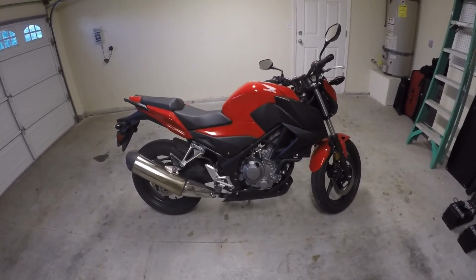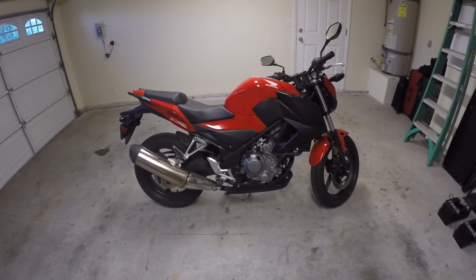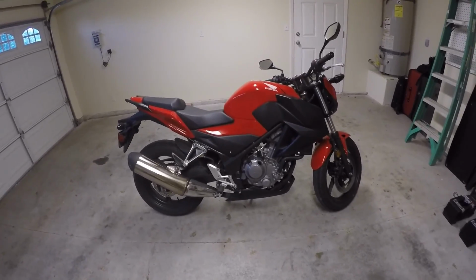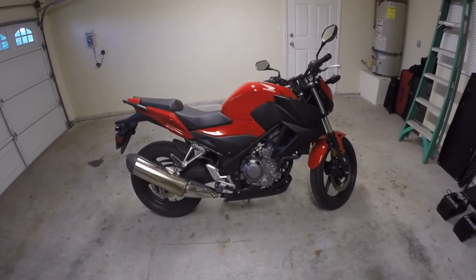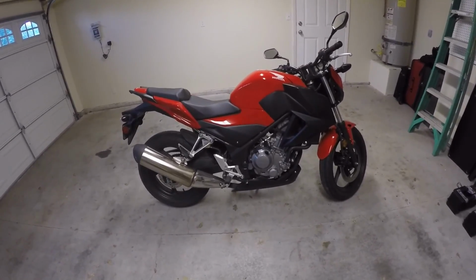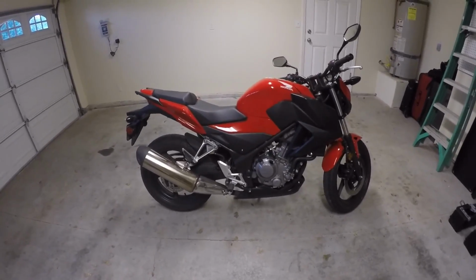So the fact that this bike is lightweight means that it's probably not the best bike on the highway. However, it does lend itself to being a very, very easy bike to handle and maneuver if you're a beginner. A lot of beginners do end up dropping their bikes, and this bike would significantly mitigate that risk.